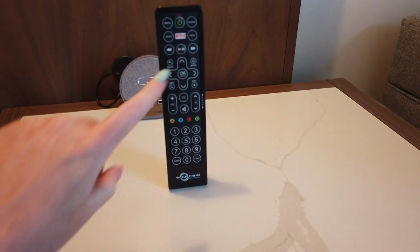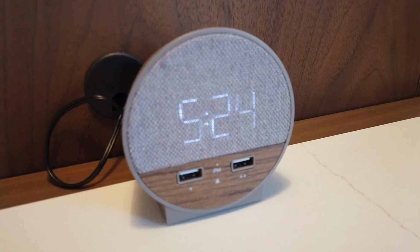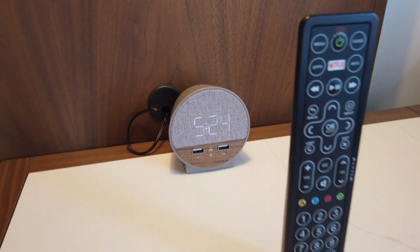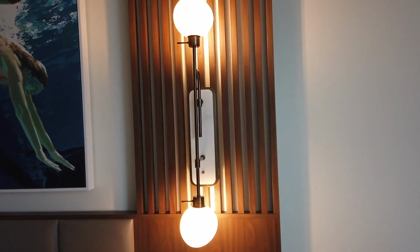Your fancy remote, look, it's got a Netflix button and an alarm clock. You won't see alarm clocks in Disney World Resort hotels, but you will see alarm clocks at the Swan Dolphin and the Swan Reserve. These lights are fun, but I won't say they're the most practical.